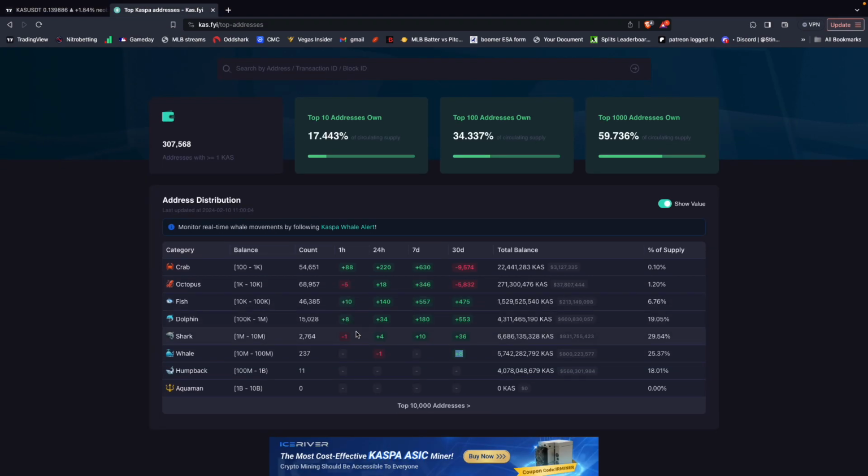Over the last hour, we have lost one shark. Why? Took profits. That's why. Probably bought at 9.5 cents. Probably bought a million of them, which is $100,000 at 10 cents, right? So that's a lot of cash. If you had 100K in the project, at least 100K to a million, and you went up from 10 cents to 13 cents, that's a 30% gain. That means you made anywhere from 30 grand to 300 grand. Hell yeah, they're selling for profits.